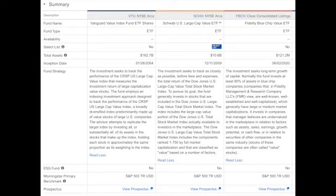We're going to start off with the Vanguard Value Index Fund ETF shares. VTV is the symbol, guys. Total assets, $162 billion. This investment seeks to track the performance of the CRSP US Large Cap Value Index that measures the investment return of large cap value stocks. You guys read the rest here.